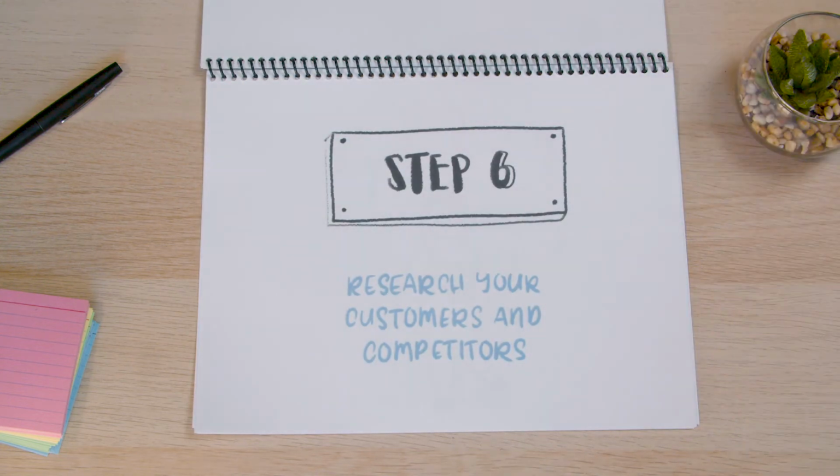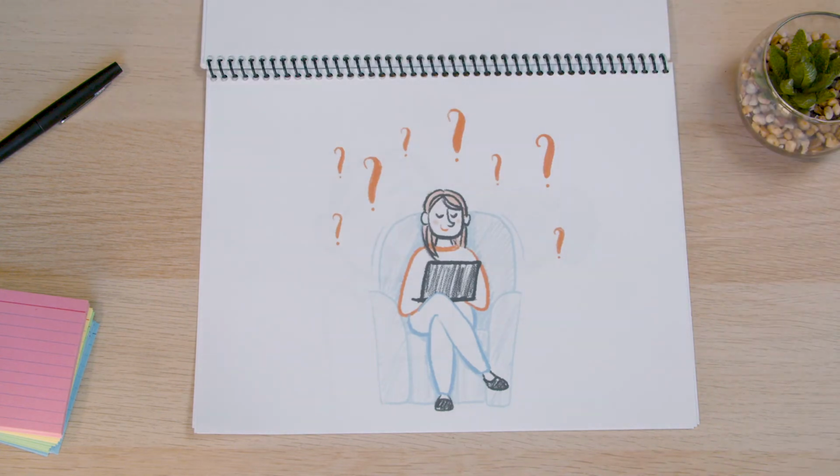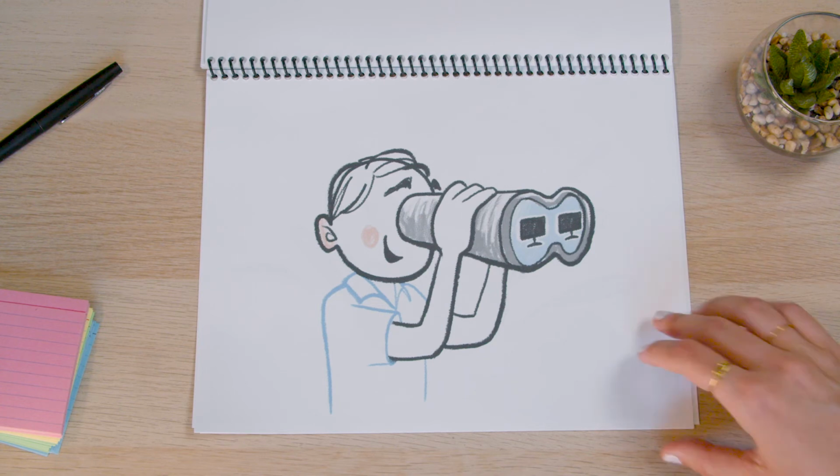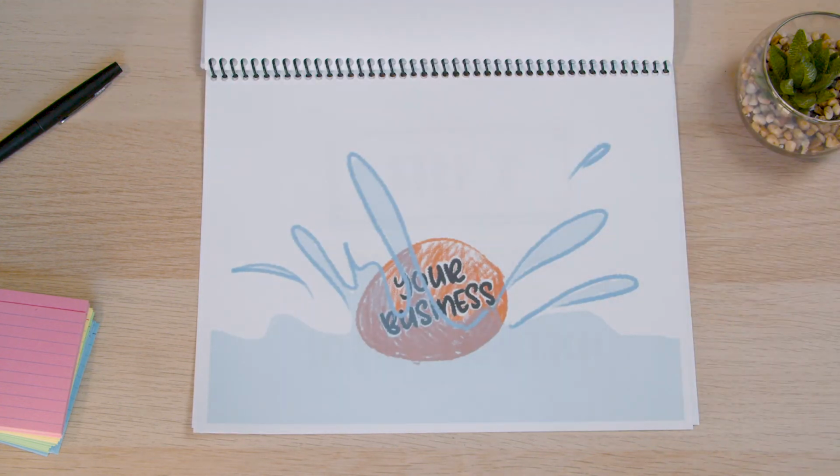Step 6. Research your customers and competitors. What do your ideal customers want from you? Where do they spend their time online? How will you solve their problems? Answer all these burning questions by taking a look at your ideal consumers online. Do the same with your competitors. How can you stand out from your competition and make a splash in your industry?